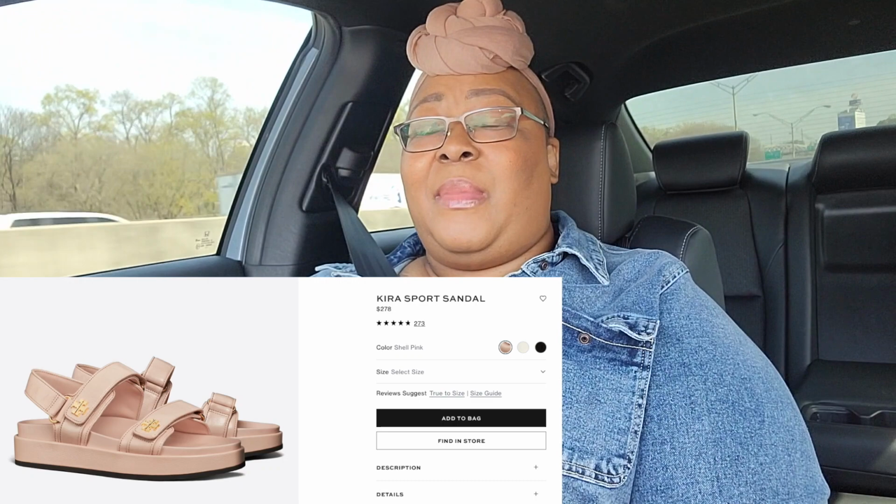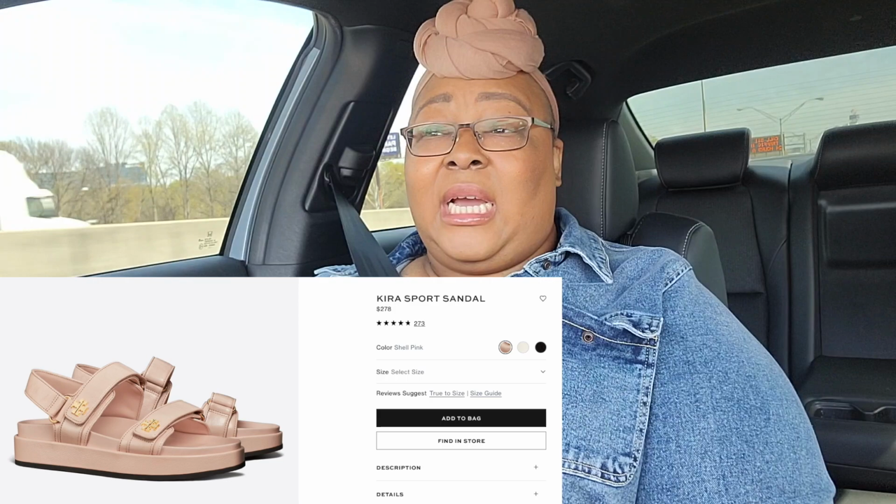I was looking at them online. The way they look online, they look so cute. But when you see them in person, I don't know if it's the lighting in there or what. I thought about buying them just to come outside and look at them in the sun and take them back if they don't work. But so I didn't get those.